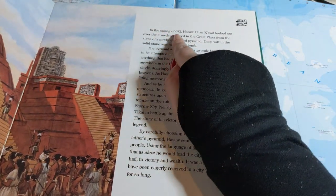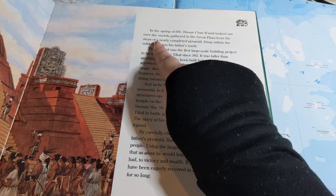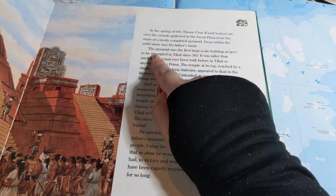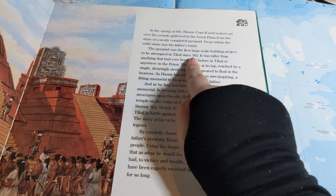In the spring of 682, Hassau Chankawil looked out over the crowds gathered in the great plaza from the steps of the newly completed pyramid. Deep within the solid stone was his father's tomb. The pyramid was the first large-scale building project to be attempted in Tikal since 562.